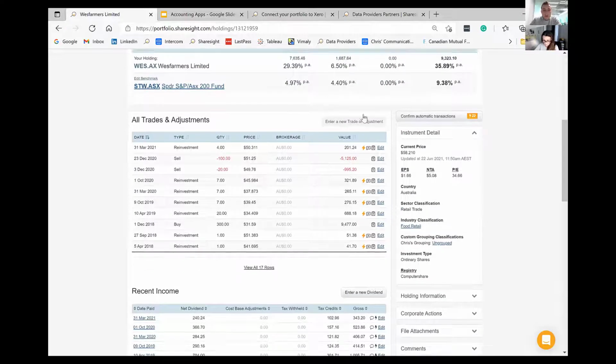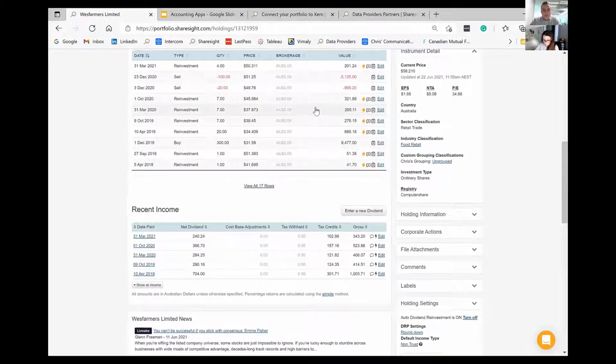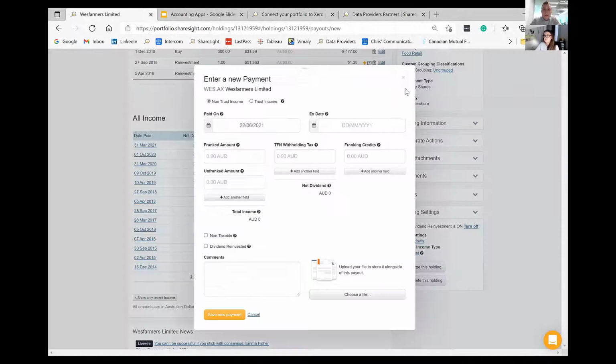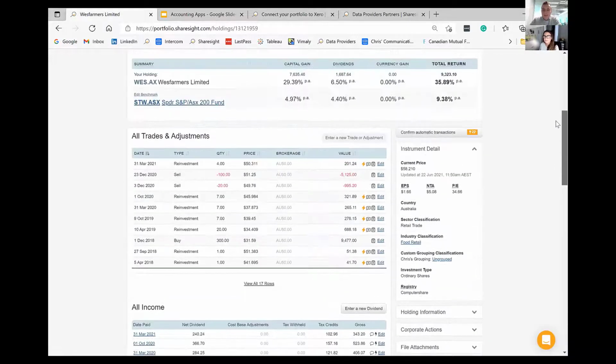With all the transactions, you can actually edit them as well. So you can come in here, make any changes or override the data. Not that you'd need to. Our data is to a very high standard. We've got providers that give this to us. But, you know, having said that, you can add dividends manually or make any changes. So we do have scope to do that. So we are customizable in that sense.